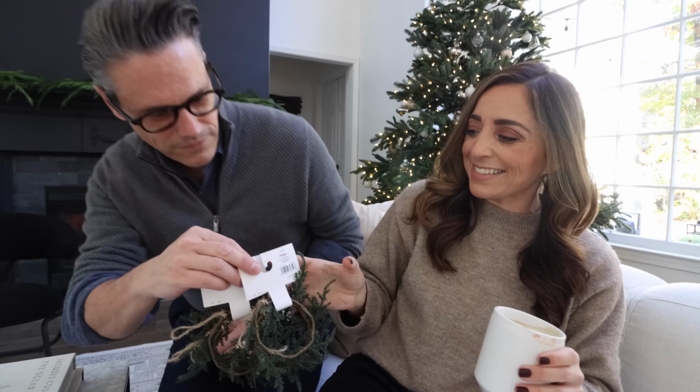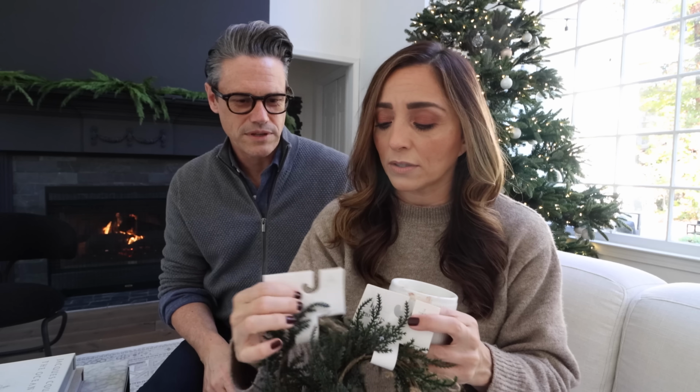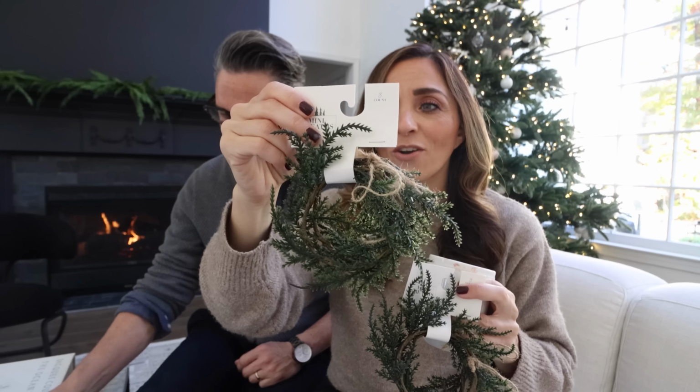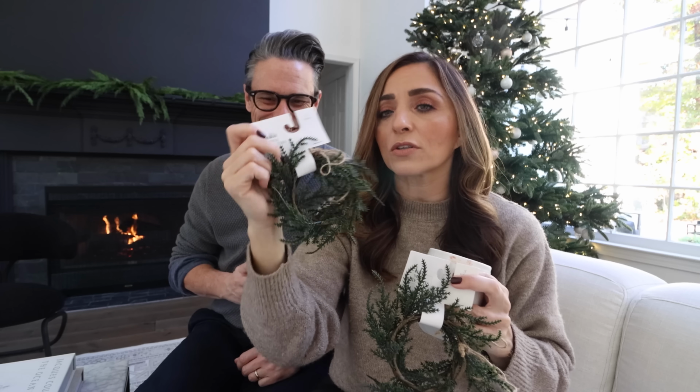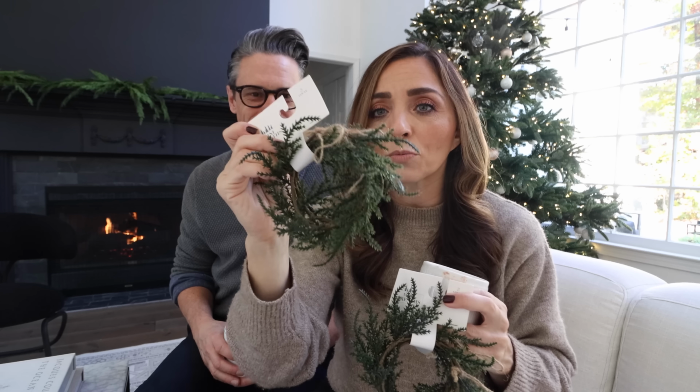Oh, yes. I found these in the dollar section. I think they were $1. Are these door wreaths for tiny doors? Yes, these are for the elves. We want them to feel very much at home. These were $3, so they're $1 a piece. So that is a little bit more, but I think these are going to be super cute on the table.